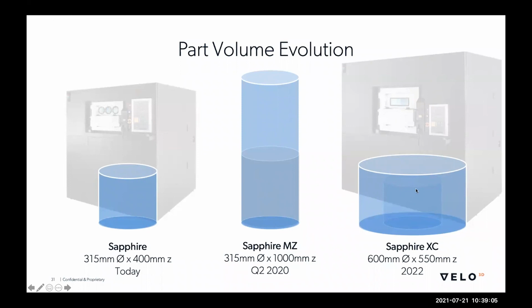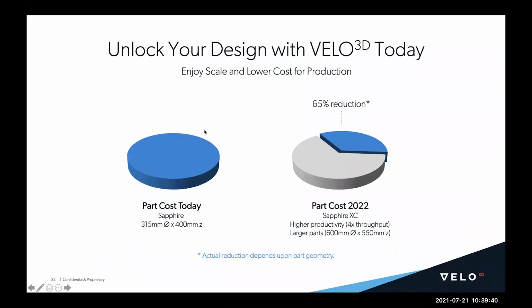And then additionally, we have the Sapphire XC. So this is a very exciting machine. It's an octo laser, 600 millimeter diameter build plate, 500 millimeters tall. And the first one is being delivered fourth quarter this year, and then we'll be ramping up shipments very quickly in 2022. A lot of interest just because this size really increases the number of parts that can be printed. And then another aspect with the larger system is it also has 4 times more lasers.